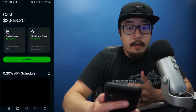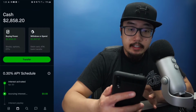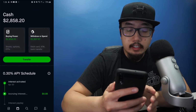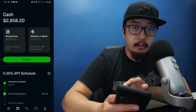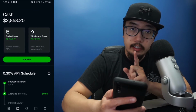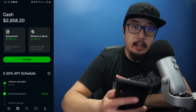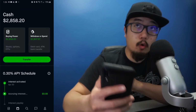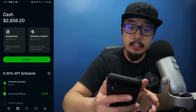Overall, I am very happy with the way that this cash management system is set up, and I look forward to actually using this as another bank account for me. I'm just going to keep the money in there, and it's going to continue to accrue some interest for me, in addition to having the funds there for when I'm comfortable buying into the stock market again.